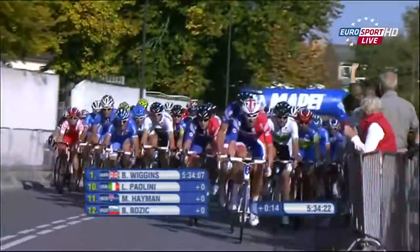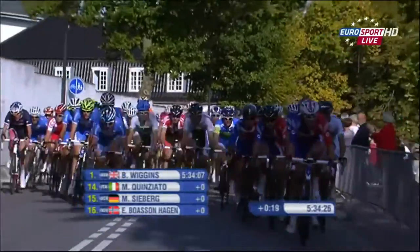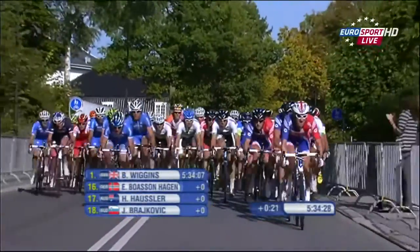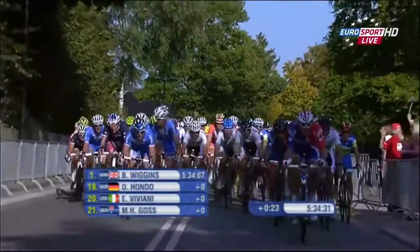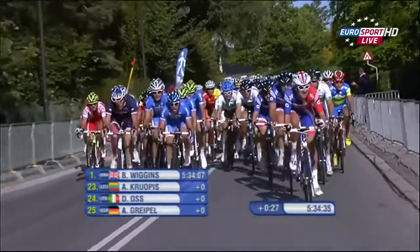Which of these men is going to throw in a curveball now? Who is going to come around the front and have a go? Johan Alfredo, look here. He's moving his way back towards the front. Watch him. He's going to attack again. I'm sure of it. Alfredo.